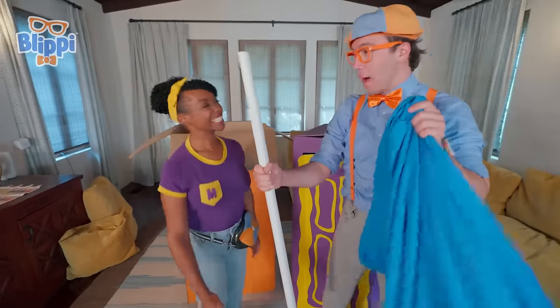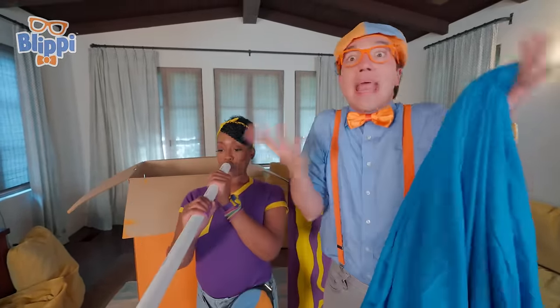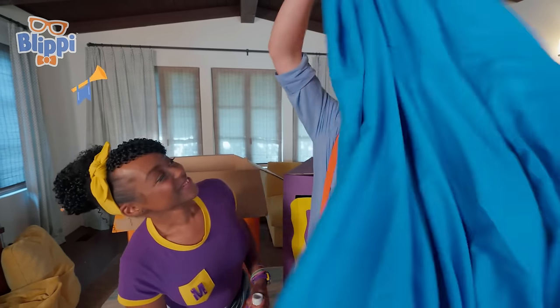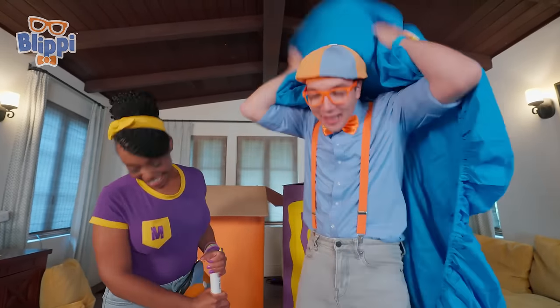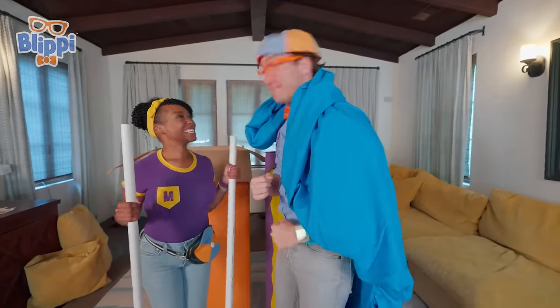Whoa, look! A PVC pipe? That'll be a fun plastic pipe where we can maybe hang something. Or use it as a trumpet. And we can use this as a superhero cape! Yeah, super Blippi! Maybe just the roof. Well, I think we better get started building this fort. Let's do it!